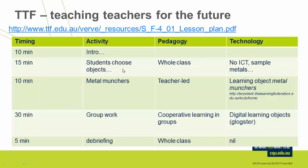Students have then got to get into choice of objects, and that's got to be informed choice. Metal munches is obviously the theme. There's a group work activity, and finally a culminating activity is a debrief involving the whole class. As you can see, it's broken down, starts at the whole class. The teacher takes over, the sage on the stage, then they become the meddler in the middle, and then it's the whole class again by way of conclusion.